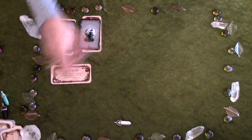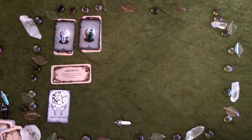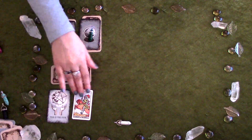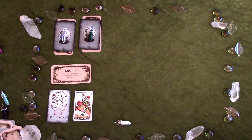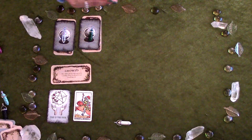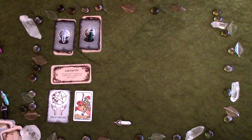We've got Growth, and this is a sign. Okay, we've got the Knight of Wands. We're talking about very passionate energy. We have something coming towards you. We have maybe even a person that wants to express themselves with you. They want something to happen. They want to make something happen really soon.